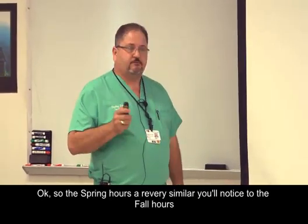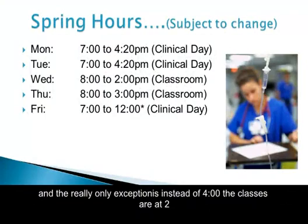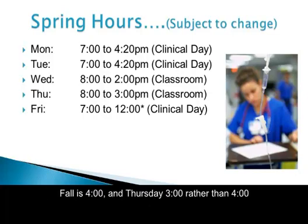Okay, so the spring hours are very similar, you'll notice, to the fall hours. And really the only exception is instead of 4 o'clock, the classes end at 2 and 3. So you would get out Wednesday at 2 rather than this fall, it's 4. And Thursday, 3 o'clock rather than 4. But the start times are the same. 3 clinical days at 7, classroom at 8 start time.